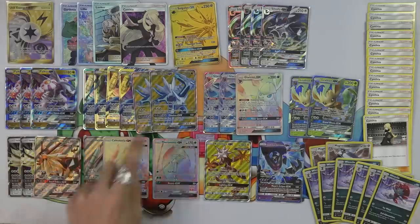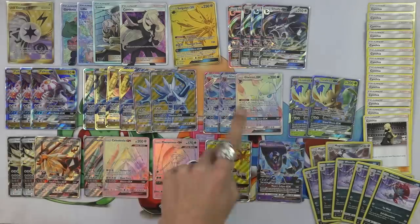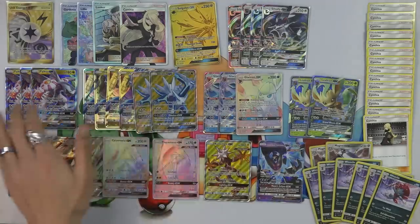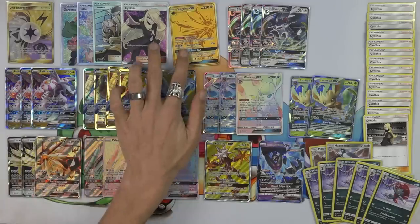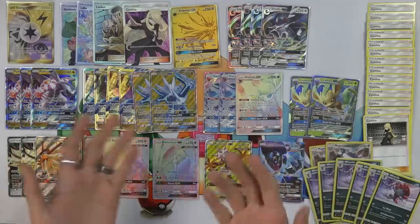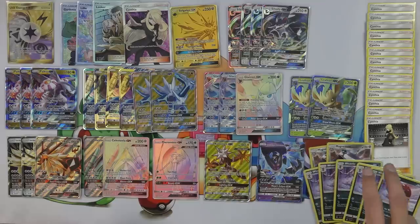And way too many of these. Not enough of these. More of those would have been good. Yeah, we went heavy on the low end, but we got some really good top end. So, kind of balances out. I swear these are the only two Magnezones we have. I swear they're the only ones. I don't know. Weavile's about $4 right now.